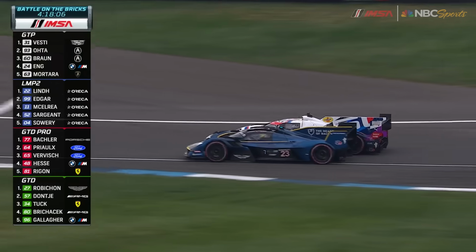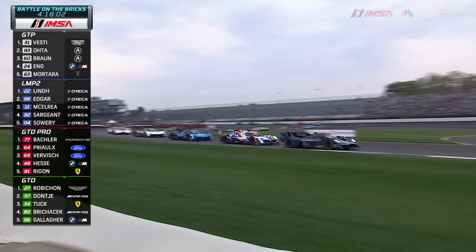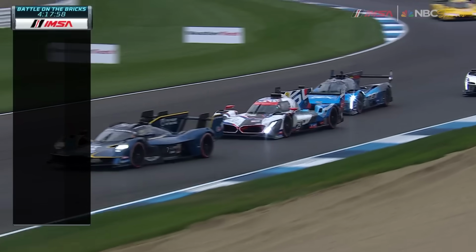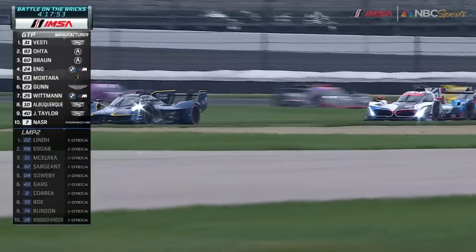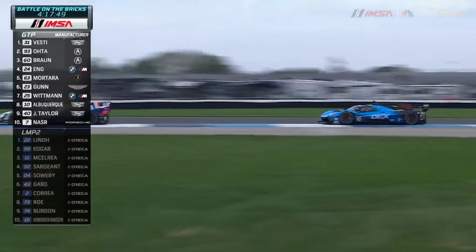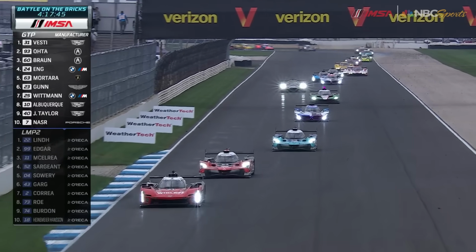They're tight there between the 23 Heart of Racing Aston Martin Valkyrie. And he squeezes ahead there of Wittmann. That's Ross Gunn, the Brit behind the wheel currently. And the headlights blazing now. It's the middle of the afternoon in Indy. We talked about the overcast conditions and the potential for rain. It looks a little bit darkish out there right now.